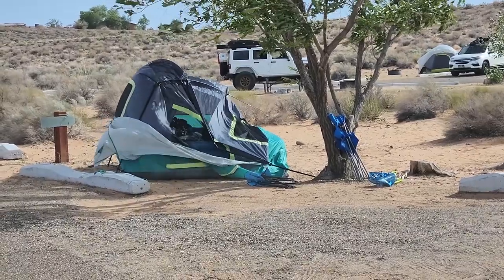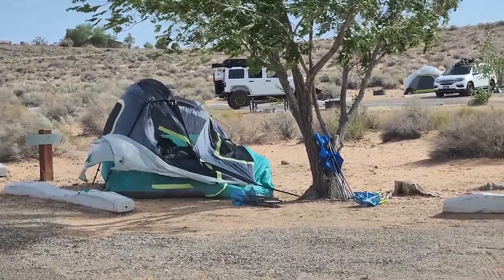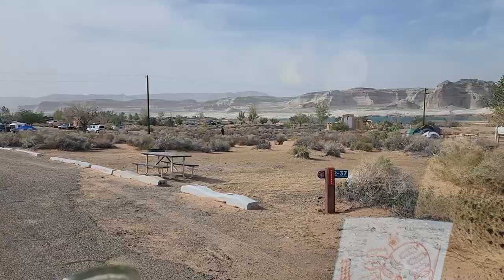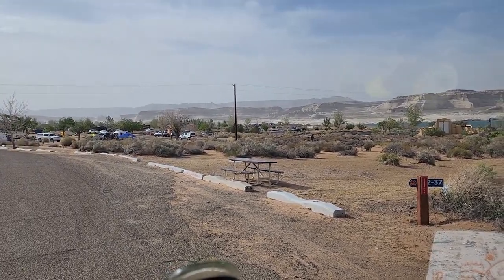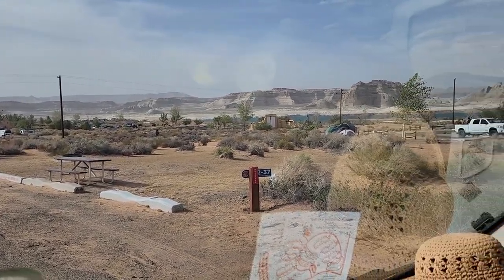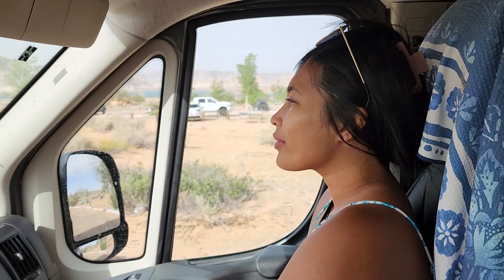I'd be more angry if I was this guy. Look at this guy. Oh my god. Tent's getting smashed by the wind. This is the campsite they've given us, 37. We can't even get in there. It's all sealed off. This is a stitch up.